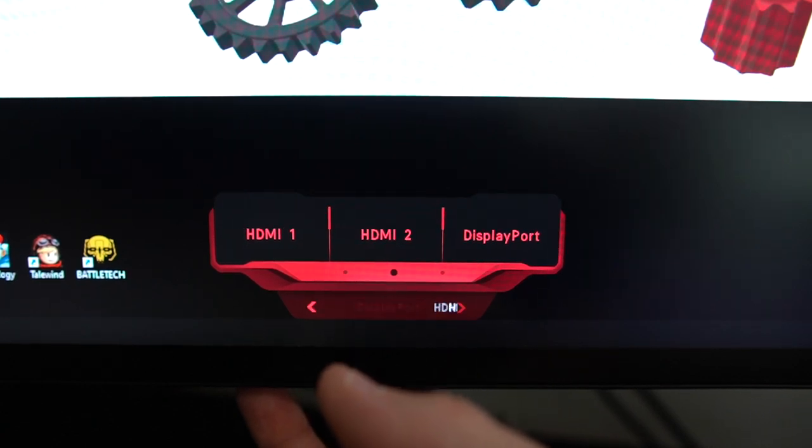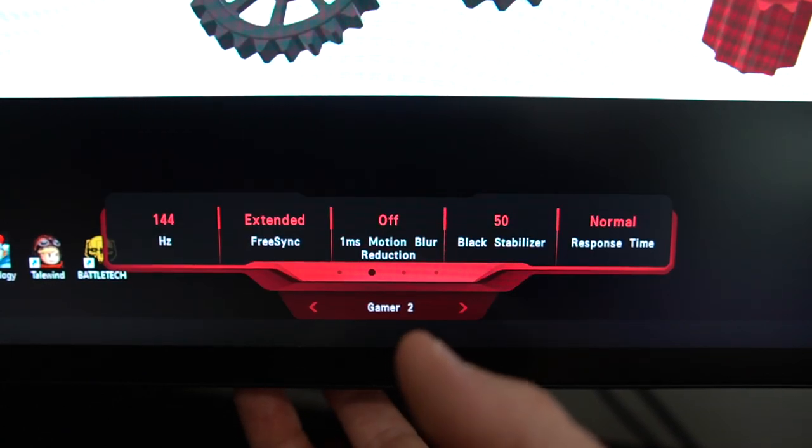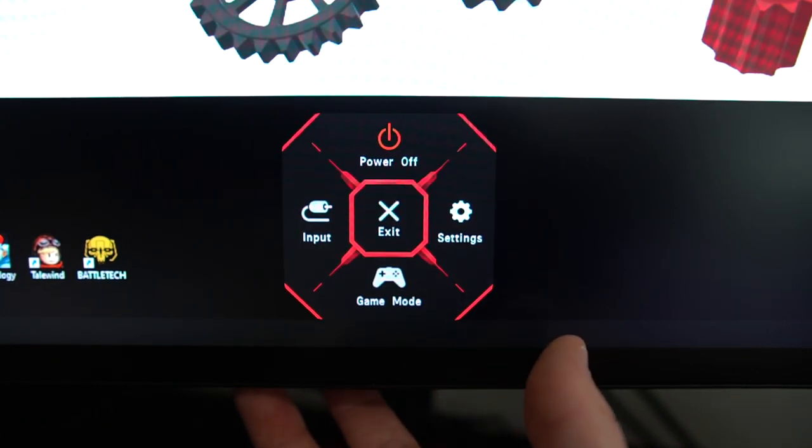As you can see, you can go right down here, select your input right here, press it again, and it'll back you out. Then you can go down here and just select a quick preset that you have. Again, that's just a quick option, as well as your power button.